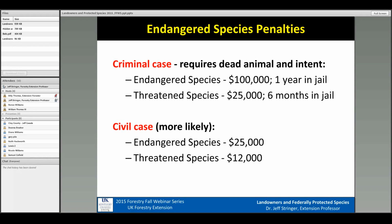But it's you're taking some action out in the woods, and you're doing things, and you're being fairly careless about what you're doing. Okay? This civil case, and there's fines associated with it. You see the endangered species, $25,000. Threatened species, $12,000. And there have been fines for this here in Kentucky. People that own property, loggers have got in trouble on occasion, and there's others as well. And the only reason I bring up logging is because it's related to forestry, okay? But there's other industries and professions out there that got in trouble as well. So that gives you some idea of the penalties associated with the Endangered Species Act.